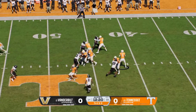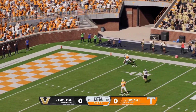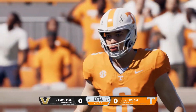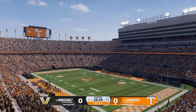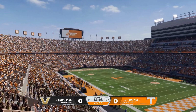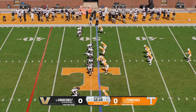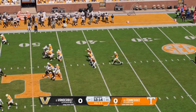Dropping back, looking to throw for the first down. Taking a shot deep down the right side. Oh, and it's dropped right off his hands. A chance for a big play, but little early nerves on the part of that receiver. Chris, they don't hit this pass, but I love the approach here as a play caller. Taking a shot and being aggressive, getting that ball downfield, stretching that defense. Try to keep those safeties back. It can open up other aspects of your offense.